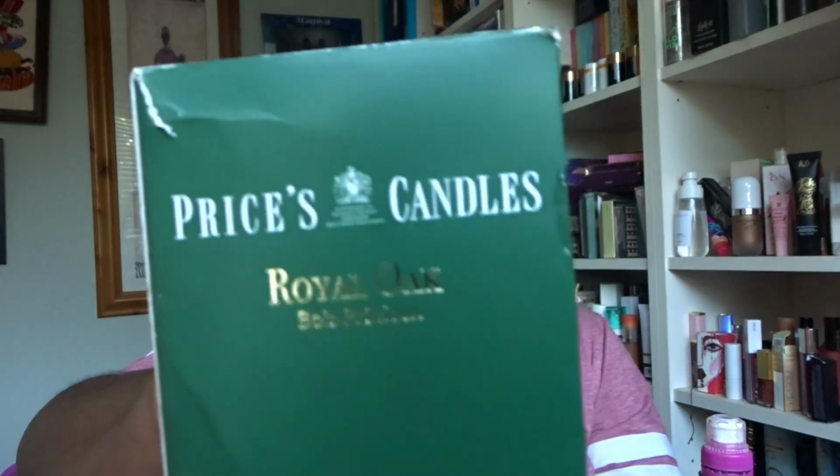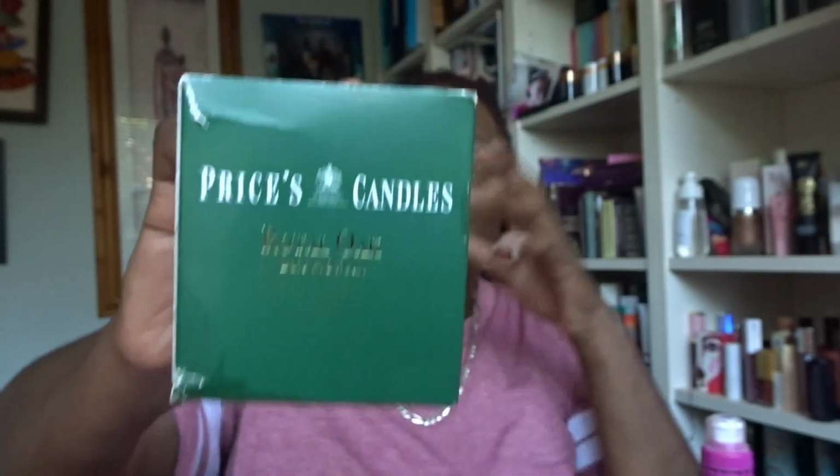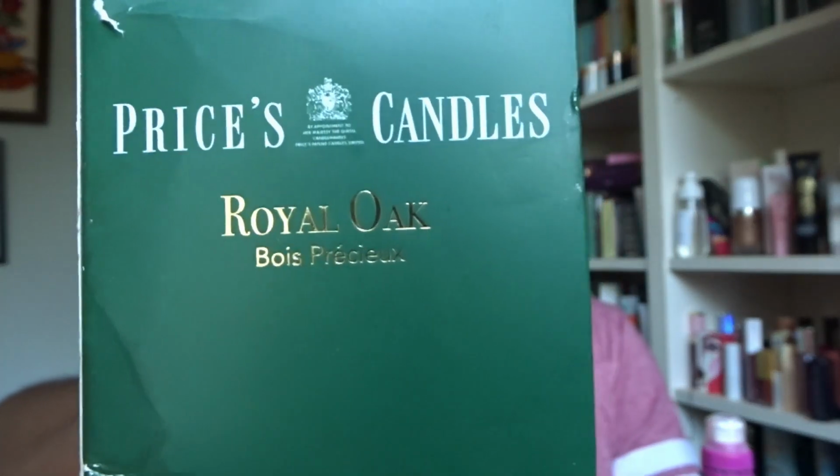Right, another candle. This is, oh, from Pierce's Candles, Royal Oak. This is from Christmas, man. So this is probably remnants from another What's in My Trash, and I didn't finish the bag. So this is from a winter What's in My Trash, definitely. So it's another candle. I've got these candles from QVC. You can get a whole box of 10, 12 of them.